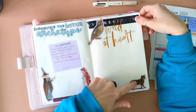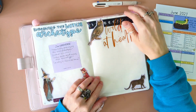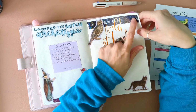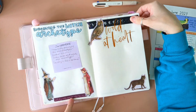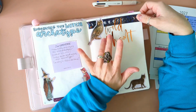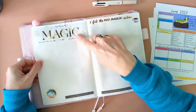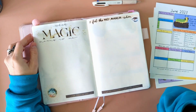These stickers are from the Antiquarian sticker book. That is very kitschy and fun. This is a Recollections washi tape from Michaels, as is this. And this is from a Happy Planner sticker book, Dream Seeker. This is from a Happy Planner sticker book. All these are from Cosmic Watercolor.